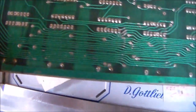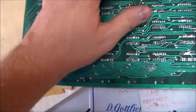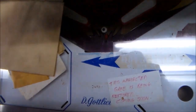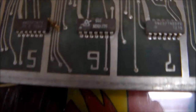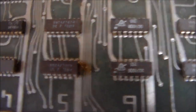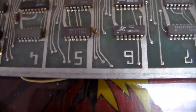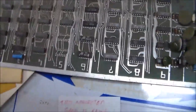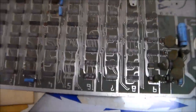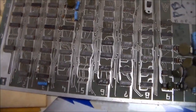I would guess, yeah, it was probably on there at some point. It's been removed. And then the other two here originally would have been a 7474 and a 7474. So I don't know, folks. I'm gonna have to study Pong PCBs.